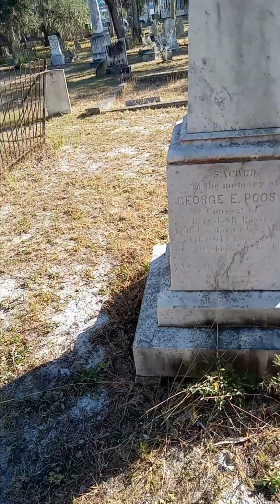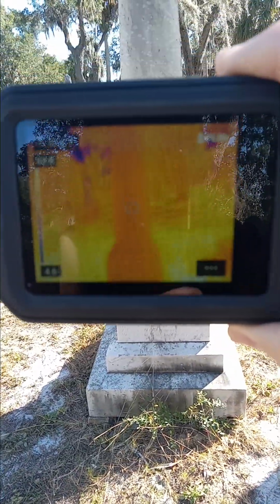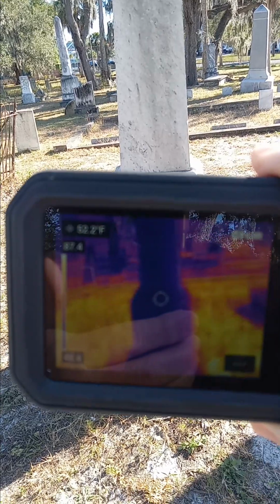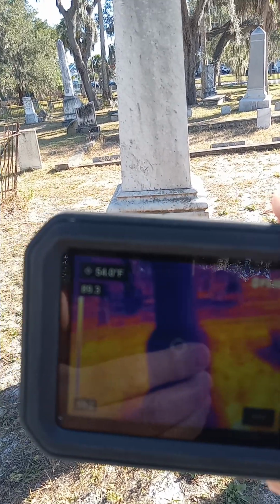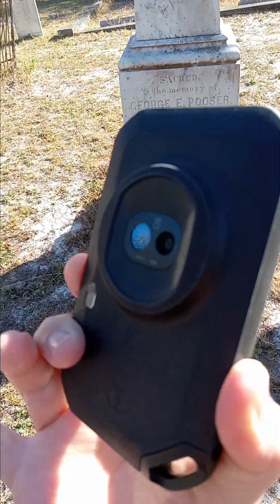All right. Well, let's get close to the tombstone and see if we pick up anything unusual by being very, very, very close. Within 6 to 8 inches. Now I'm backing up 3 or 4 steps. And I'm not picking up anything. All right, I'm going to go ahead and stop with the C5 thermal camera by Flare.